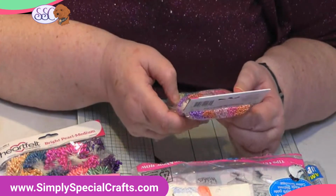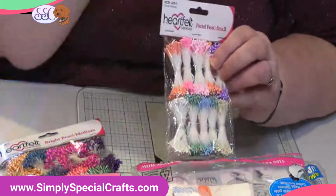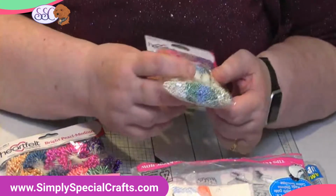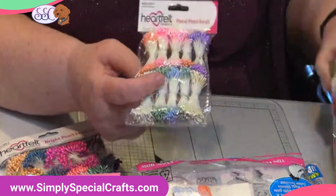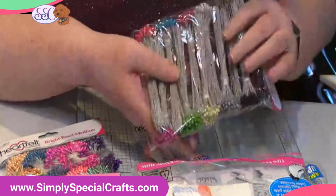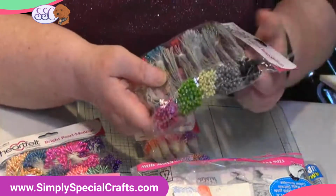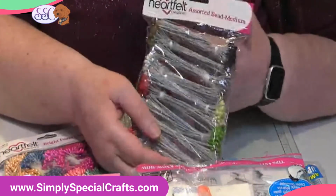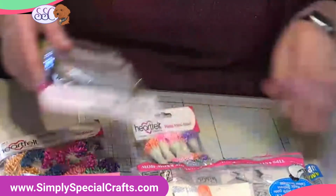This one has 10. A couple of them are $19.99. I don't know why they cost so much, but you'll be seeing some sales on these too, because these are something they're starting to clear out. So these are wired stamen, which I really love when I'm making flowers, because you don't have to add a wire to it. You have it already. So I love those.